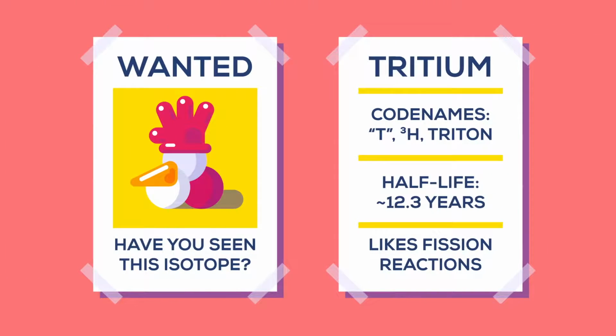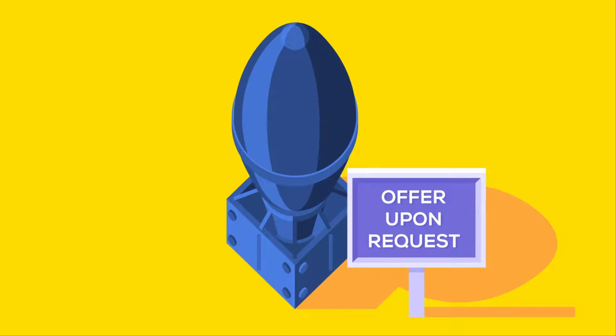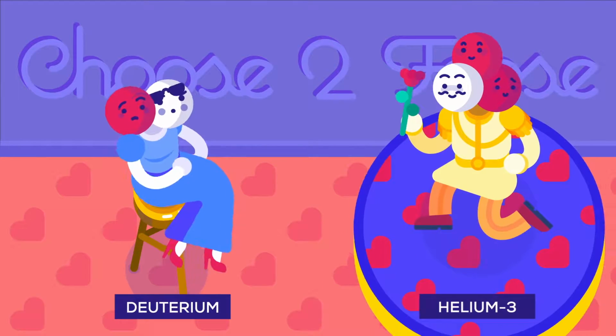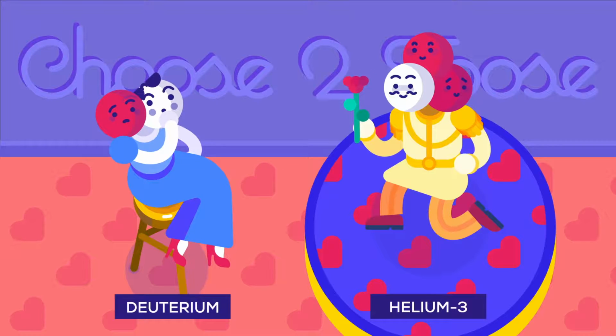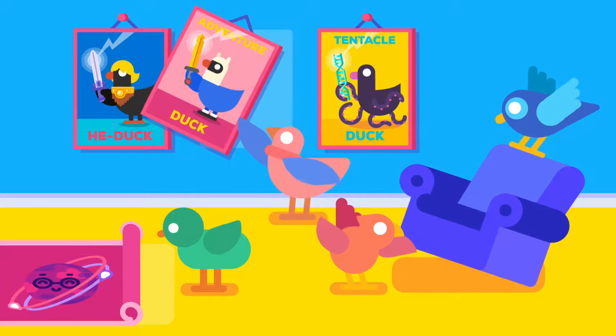It's radioactive, and there may only be 20 kilograms of it in the world, mostly in nuclear warheads, which makes it incredibly expensive. So we may need another fusion buddy for deuterium instead of tritium. Helium-3, an isotope of helium, might be a great substitute. Unfortunately, it's also incredibly rare on Earth.